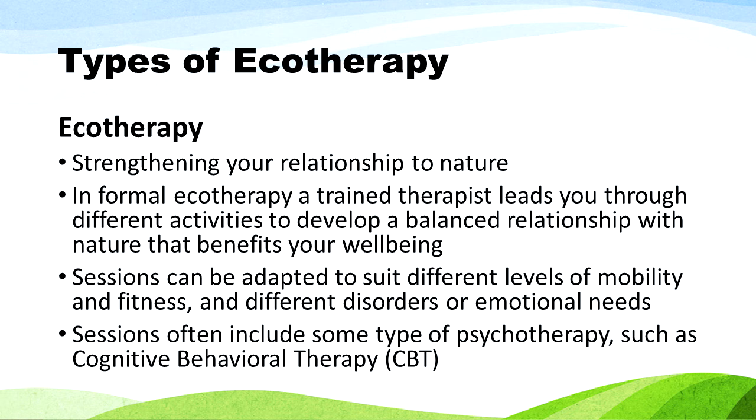For example, if someone is in a wheelchair or has to walk with a cane or things like that, you're probably not going to take them rock climbing or hiking on a big mountain trail. But you can do outdoor chair yoga with them, or you can just use nature sounds in your therapy sessions or introduce plants into your office or things like that, just any way that you can allow them to experience nature.